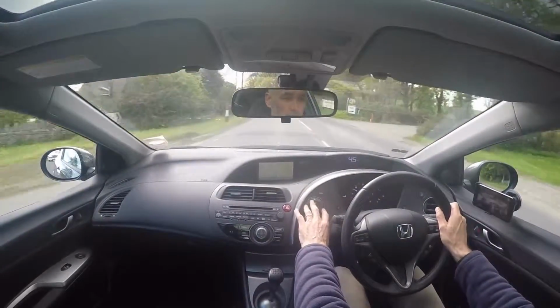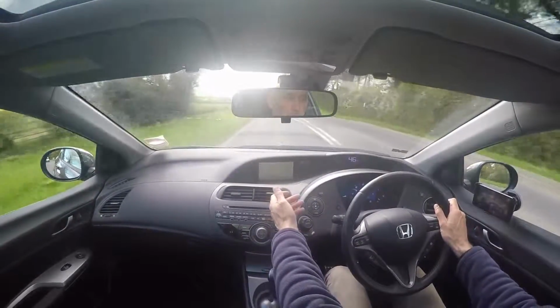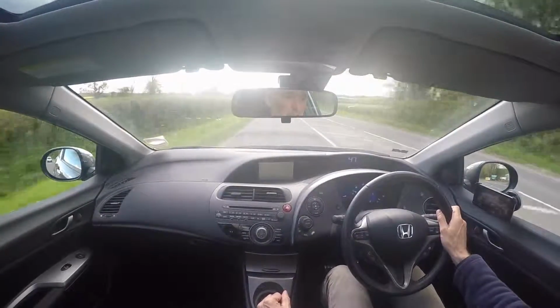I tend to use the main control here, I just find it easier to use, but it all works perfectly, and it's blowing out ice cold air. I always check the air conditioning on these drives just to check it's all functioning, but it all works perfectly.